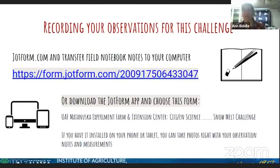So JotForm, if you go to jotform.com, there is this link here, and we'll put this on the Facebook page or someplace where you all can get at it. This takes you directly to the form, or your other option is to download the JotForm app, and then you're going to choose the form. I think what you do is email us that you want access to the form. Our emails are at the end of this presentation and we can send them out as well. Then I give you access to the form, and that's the form you're going to use each time you make your observation.